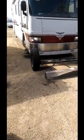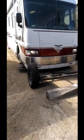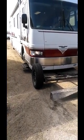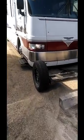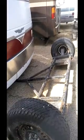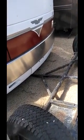This is a 1994 Fleetwood American Dream. I think the chassis is a '94, and for some reason I think the coach part is a '95, is what I was told, whatever that means. This is a car dolly here. It's just kind of stuffed under the front for now. It works solid, if you've got a tow car.